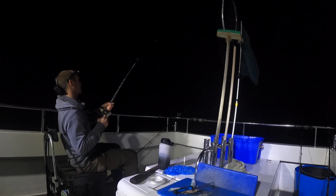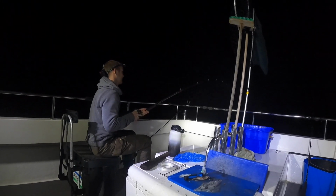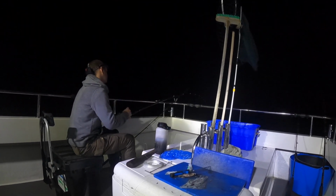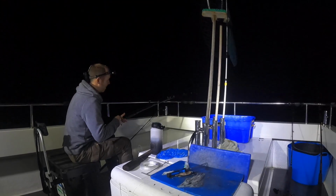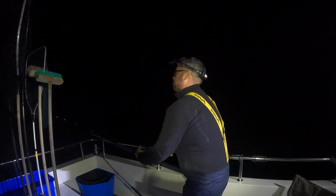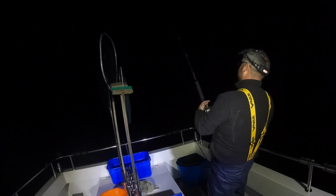John's into another one here. Sat down conger fishing. Another strap. It's a small one. Here he goes. Last fish of the day. We're going to pack up after this one. Been a pretty busy night. Tomo's winching this one in.